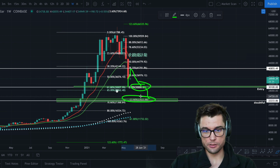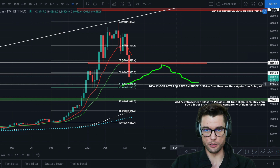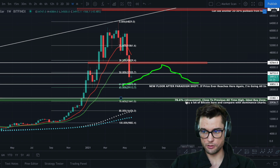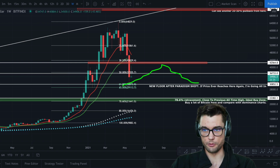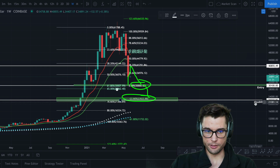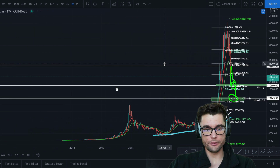This is the area, 23,500. So it's 23,000, but I would get in before that, so let me bring this up to 23,000. Let me bring this up to here, because I wouldn't want to wait till it gets to 21.6, I would want to get in down around here, just in case. So yeah, not looking very good.